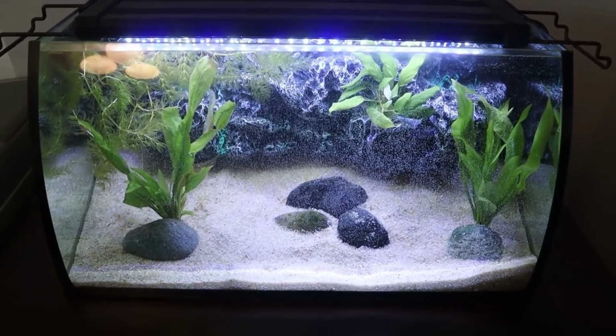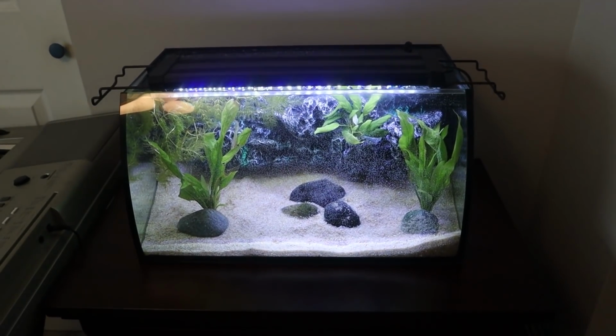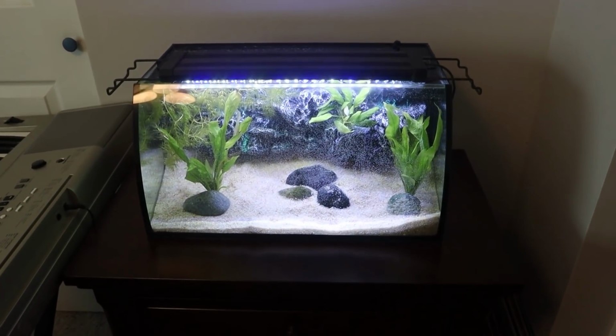But yeah, we set this thing up a little over a month ago, and I am honestly just tired of looking at this tank and not seeing fish in there. So today we are going to be getting some fish for it, and probably some shrimp too. We might get a little group of ghost shrimp or something.